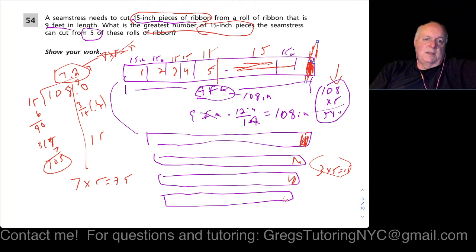So it does mean at the end of this, we're going to get 35 15-inch pieces and be left with 5 3-inch pieces as well. But they're not asking us how many 3-inch pieces we have. They're only asking us how many 15-inch pieces. So this is about equal parts only, right? It's about rounding down, rounding off in this case.